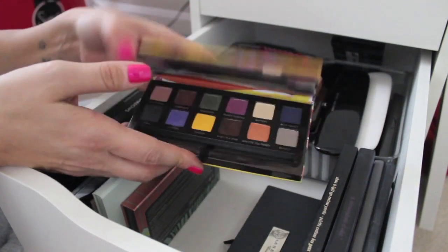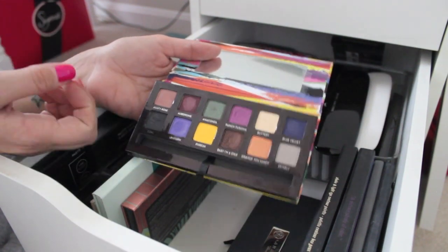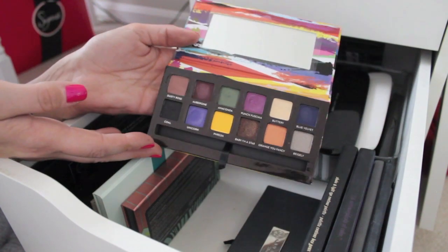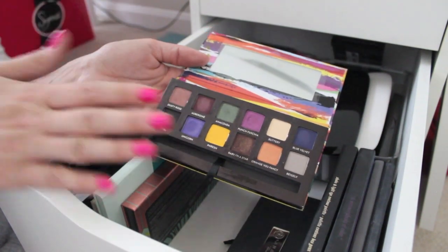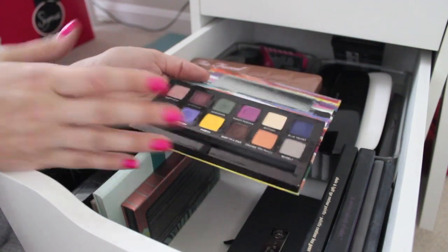And then the Artist palette, also from ABH. This is such a beautiful palette. I feel like I never know what to do with it, though. Like, I opened it up, and I'm just like, what should I do with it? But all the shades are so pretty. I just wish I was more inspired when I open this up.